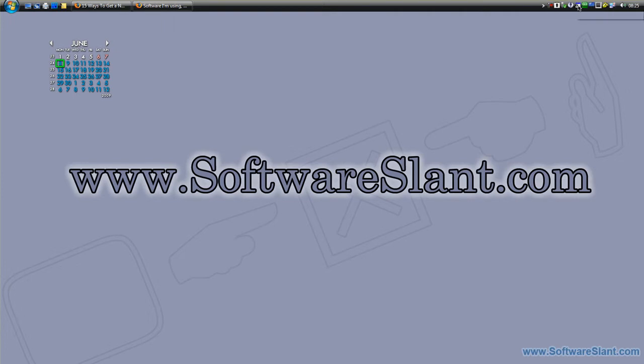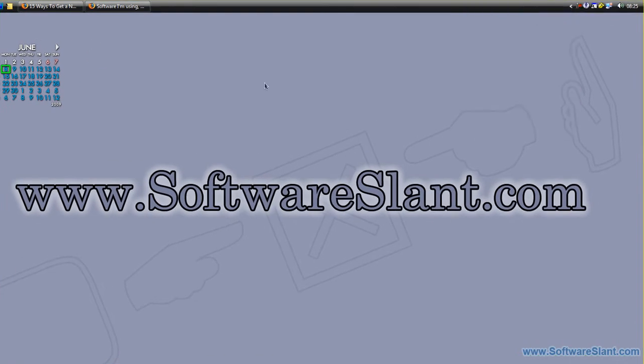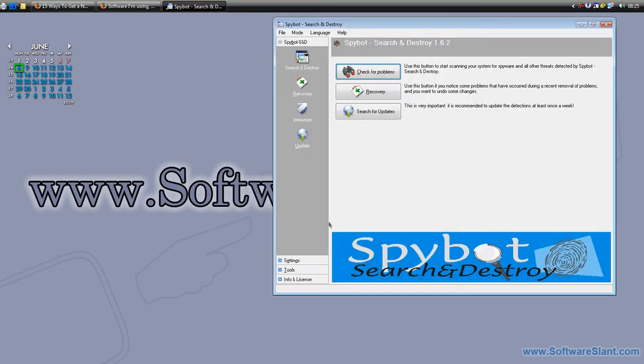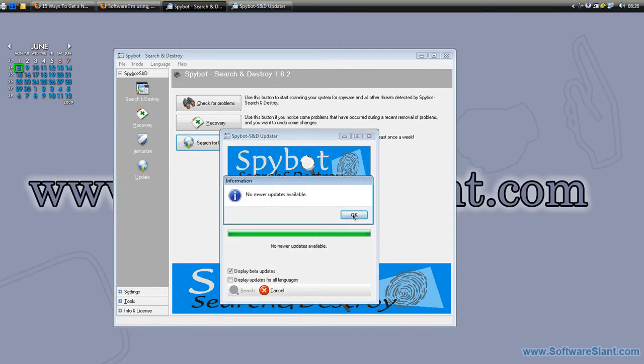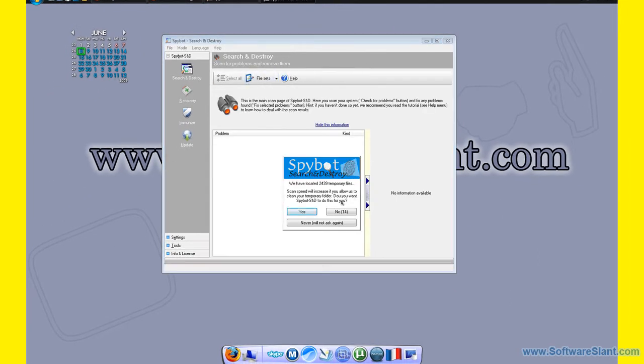Okay, so once you install it, it actually sits here in your tray, and by right clicking on it, you can run it and then just see what kind of problems your computer has. Now, the first thing I suggest is that you update the program often, so you have new updates, so you can catch all the new viruses and all the new threats against which this program can protect you. Now, I'm gonna do just that, and I'm gonna click on search for updates and actually download any updates if they're available. And they say there's not, so I just click on check for problems, and now the program will do that.